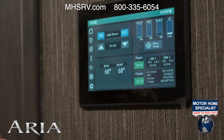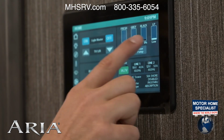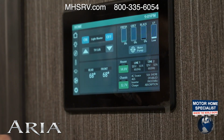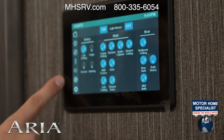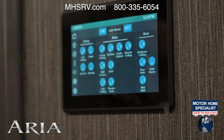So I'm just going to navigate you through the screen here real quick. On the home screen, you've got your light master on and off. You can actually lift the TV from here, check all your tanks, your house and chassis batteries. And again, you can turn off all lights or turn them all on from one touch of a button. Individually, this is how you control your lights here. So light master on and off. You see all the individual lights, cargo, service, awning lights.